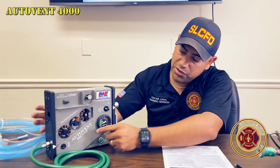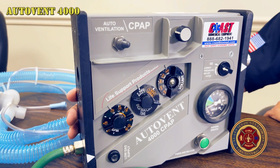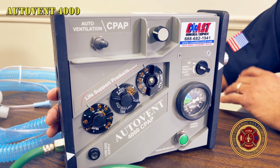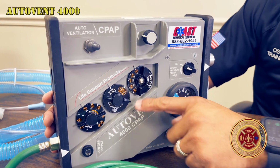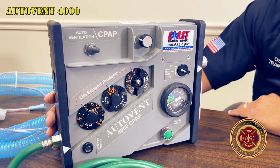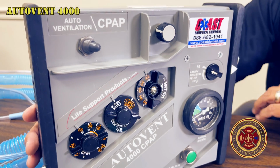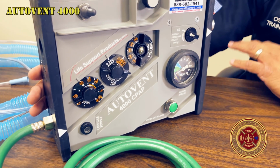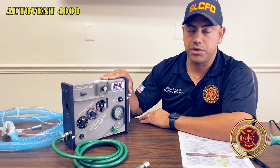So as stated before, some of the basic features here is you'll notice that it still has the same setup. It has an adult setup, which you'll notice is in white, and then it has a child setup, which you'll notice is in orange. It still has the same tidal volume setup, and it also has the breaths per minute setup as well. If it's in orange, it's going to be set to a child setting of 1 second inspiration delivery. If it is an adult setting, it's going to be set at 2 seconds of inspiration. Once you do get this delivered to your stations, you will adopt this machine over the 3000.